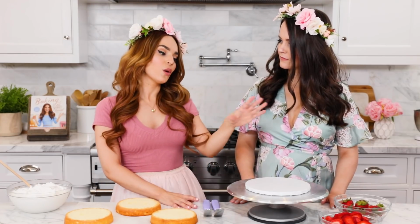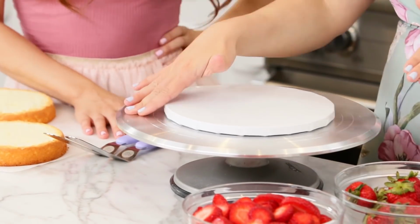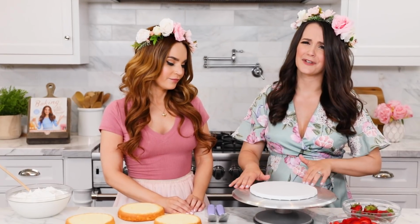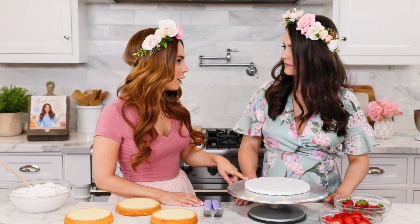And Mo's got some equipment in front of her. What's going on over here, Mo? Tell us about it. This gadget is a turntable, and a cake plate to put the cake on. The turntable is just nice when you're icing it. It just makes it that much easier to do. I just realized that this may be one of the only cakes that we don't need a turntable for.